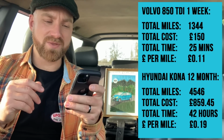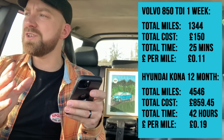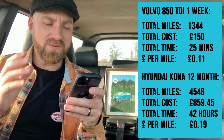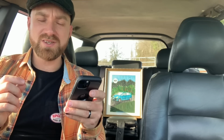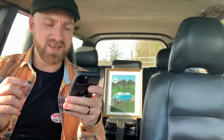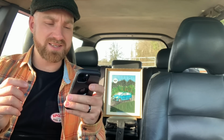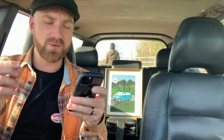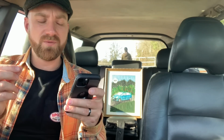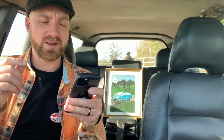I can't believe that that Hyundai Kona has cost so much to run. But there's so much more that you can say about that. If you're only doing 4,546 miles in a year, do you really need to be driving an expensive EV? I can never get past the point of, if you only do a few miles, you're better off with a second or third hand small petrol powered car.